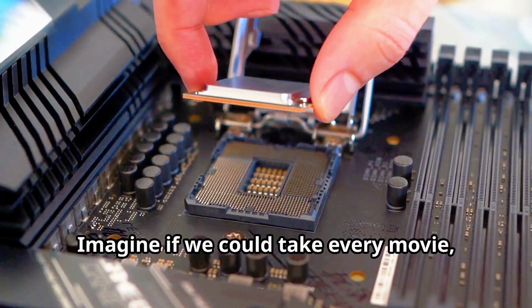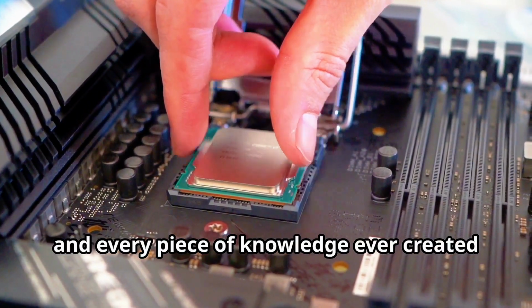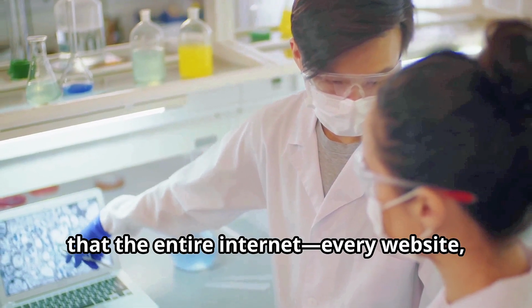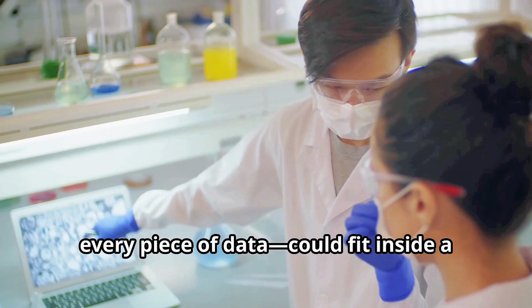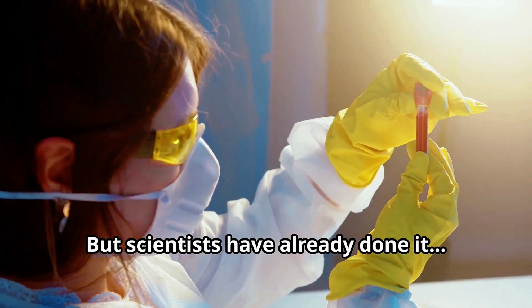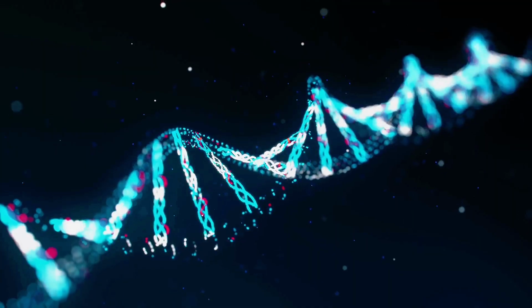Imagine if we could take every movie, every book, and every piece of knowledge ever created and store it in something so tiny you wouldn't even see it. What if I told you that the entire internet, every website, every video, every piece of data could fit inside a single test tube? It sounds impossible, right?